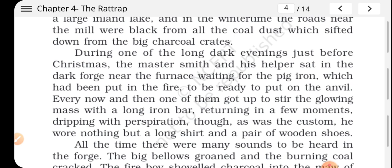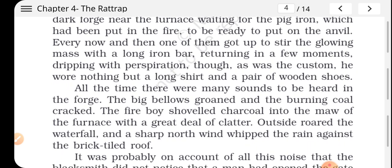Now they were stirring the iron because they wanted to get it ready to put on an anvil. Now anvil is an iron stand. You might have seen cobblers using the iron stand when they mend your shoes. They put your shoes on that anvil and repair them. In the same way, they want that pig iron to be ready to put on the anvil so that they can give shape to that iron.